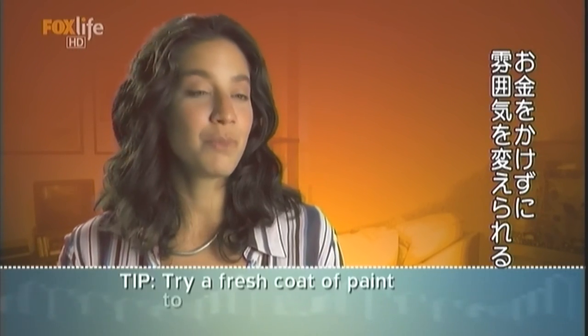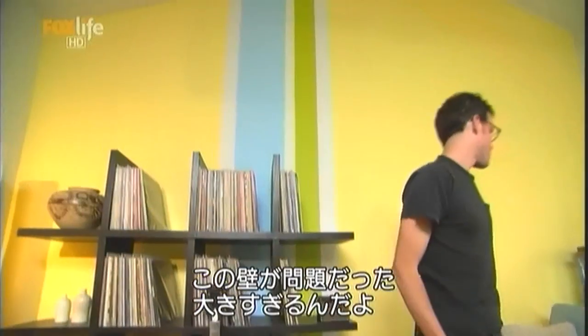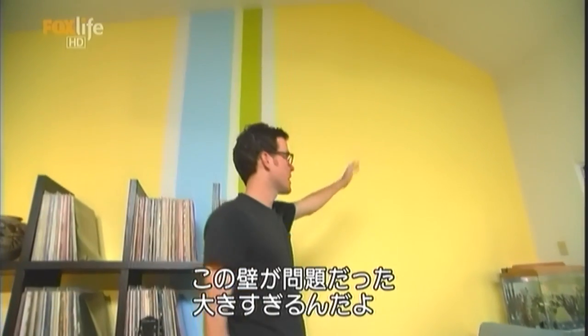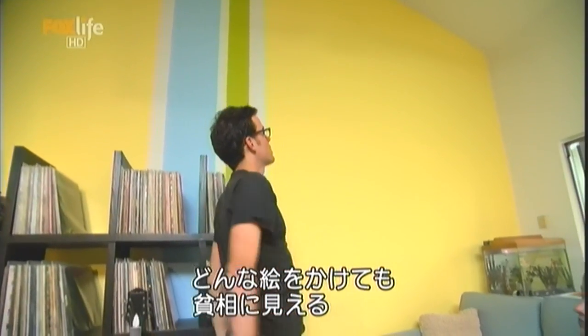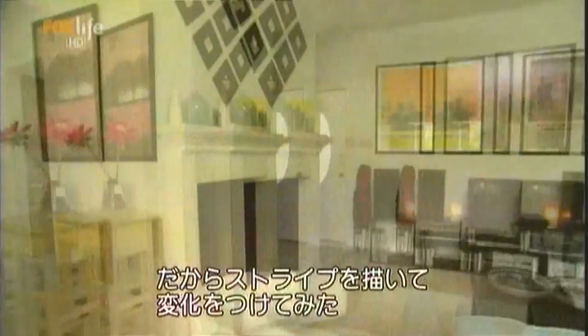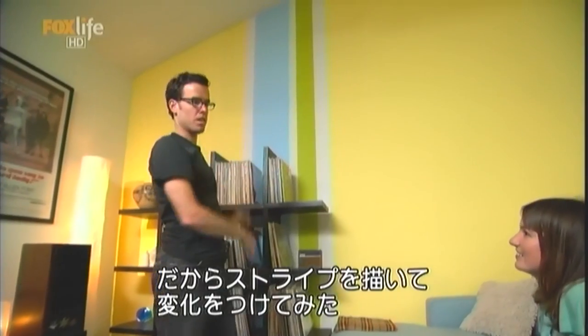One of the easiest ways to transform a small space is with paint. It's obviously also the most economical, and you can do lots of different things. This wall is kind of problematic because it's so big that anytime we try to hang a picture or put something on it, it's immediately dwarfed by the size of the wall and it looks really silly. So we just decided that if we just threw a stripe up there, we'd sort of break up the wall a little bit.